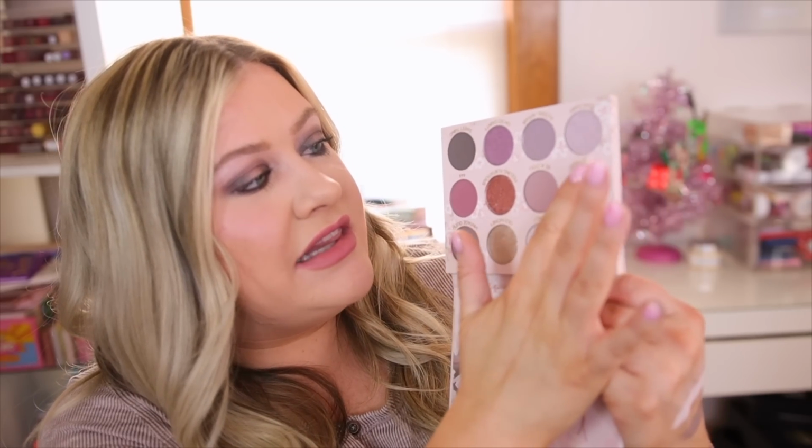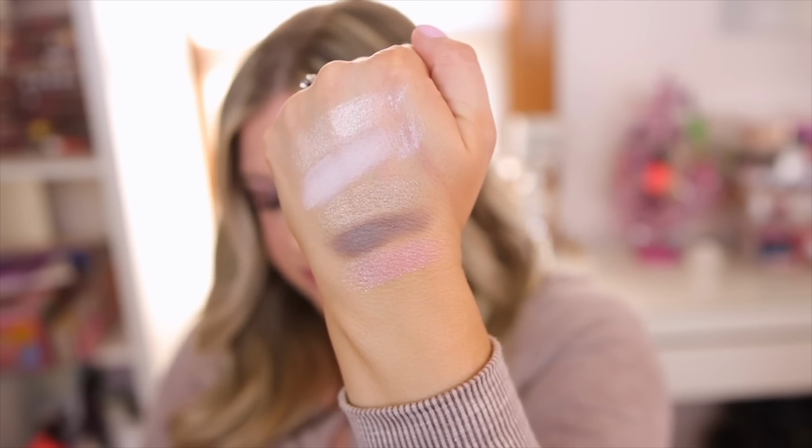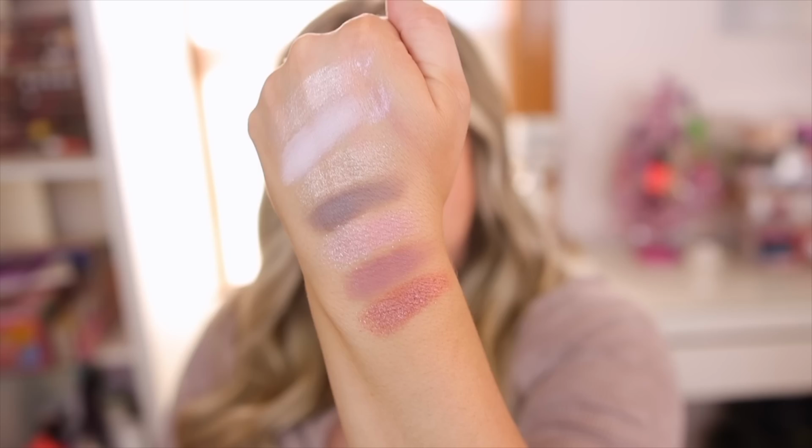Next we have Love Letters. This is another more Super Shock creamy one. Next we have another matte. This is Be a Doll. It does have micro glitter in it, and this is a matte lavender. Next we have Feeling Flirtatious, and this is a really pretty rose gold.